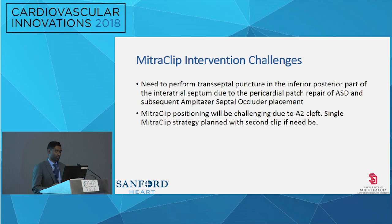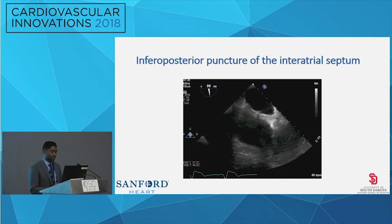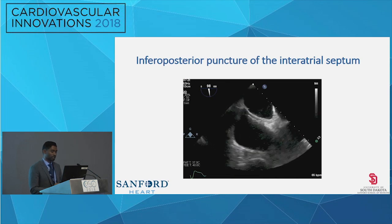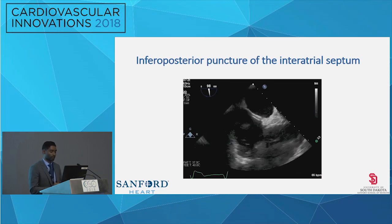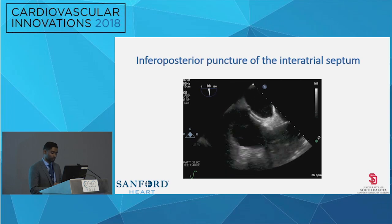Because of the pericardial patch repair, we decided to go with inferior-posterior puncture. And then the MitraClip position will be challenging due to the A2 cleft. So we thought, okay, let's go with a one clip strategy first, and if she needed a second clip, we will implant a second clip. The transseptal puncture measurement from the tenting area to the mitral annular area showed 4 to 5 centimeters, which is acceptable, in the 4-chamber 0 degrees view. And this is the bicaval view showing the puncture is in the inferior. It's very fast moving. I don't have the short axis to show the posterior puncture for the septum.